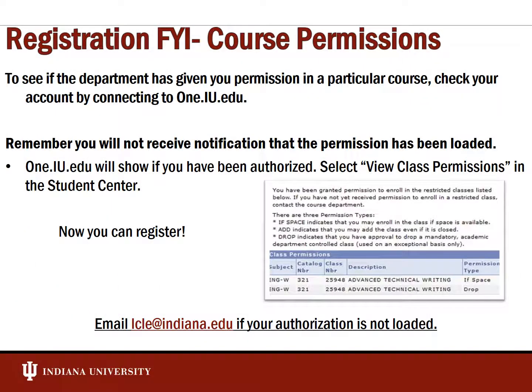When you send us an email for the permission, we will email you back directly from that email. You will not get any kind of notification through your student account. So just make sure that you check your email for that. And then if you ever have any issues with the permission, contact us. We'll try to figure it out. Sometimes if you have holds on your account, they won't let you register. So we'll work together to try to figure out why you can't register for the class.